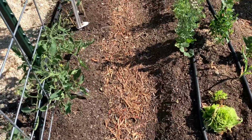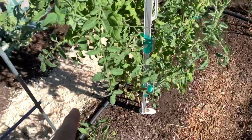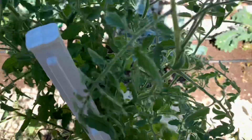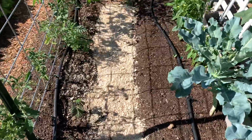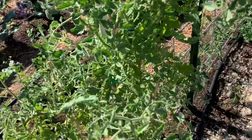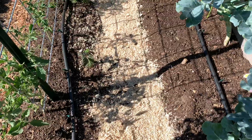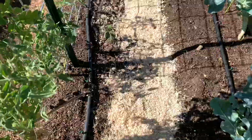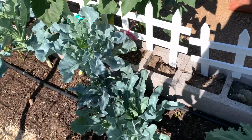So yeah, these paths are 12 inches wide, and we just put wood chips on them. We had some extra wood chips that we use for chicken bedding or chicken litter underneath their roost bar, and so we put that down, and yeah, it's been real good. It keeps the moisture that overflows from the drip from evaporating, and gives us a place to walk on where we can compress it and not worry about the plant's roots so much.